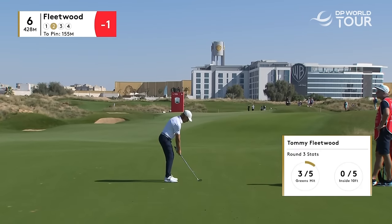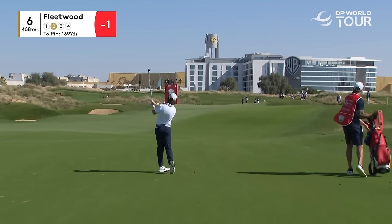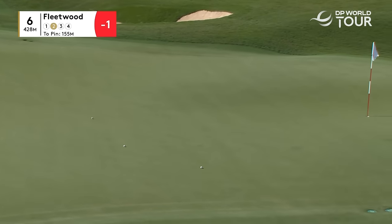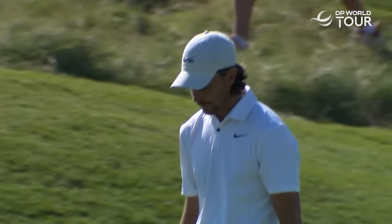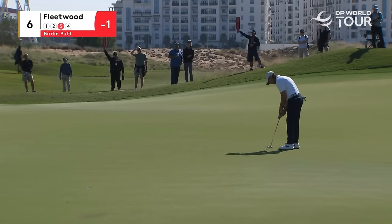169 for Fleetwood, 8-iron. Needs to get it going, Jimmy. Couple over. It's moving day. Unfortunately, there's two directions you can move in. I think they were quite generous with the pins on the first two days, but it's time for the grown-ups today.